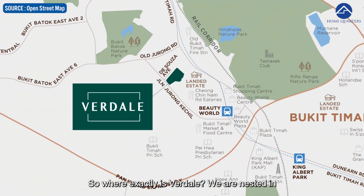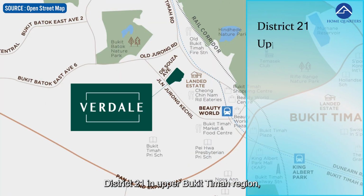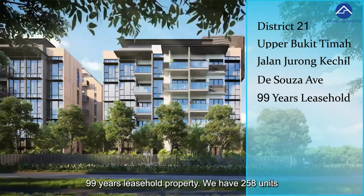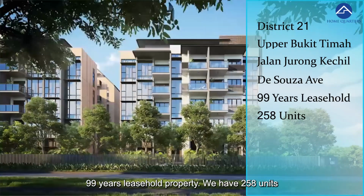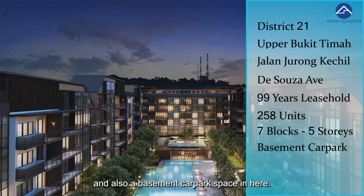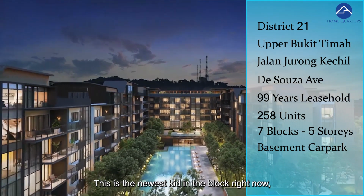So where exactly is Verdale? We are nestled in District 21 in the Upper Bukit Timah region along Jalan Jurong Kecil and also Souza Avenue. 99 years leasehold property. We have 258 units in total. We got 7 blocks of 5 stories each and also a basement car park space in here. This is the newest kid on the block right now.